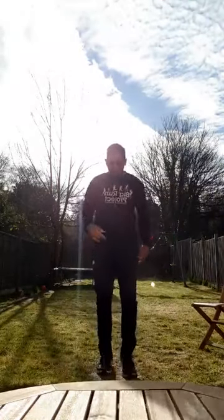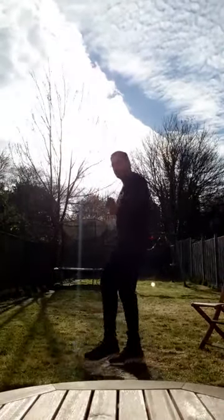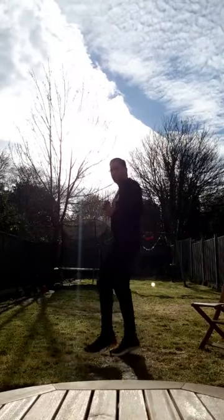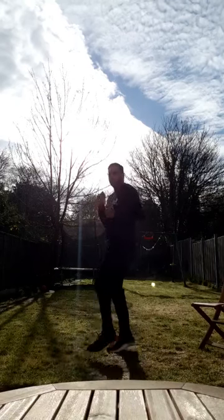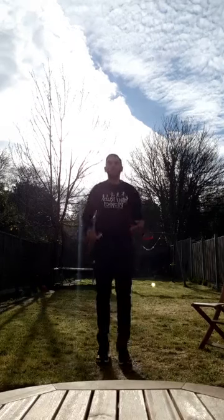Nice and relaxed again, shaking out the arms. This time we're going to do some straight legs on the front. So we're kicking the legs out at the front. And from the side it looks like this. That's great. And bring it back down to jogging again. So relaxing, recovering.